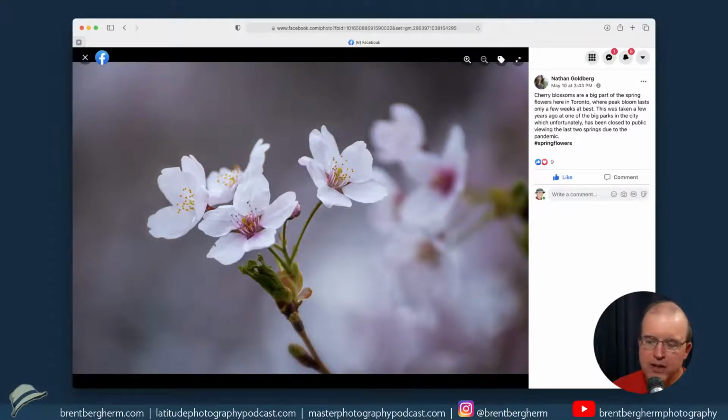This is great. So this is kind of going along the same ideas of that image we just saw with Chris, where we have simplified the composition. Now, certainly we have a lot fewer blossoms here, and so it's going to be a little easier to have that simplified idea. But notice that supporting element in the background. I think the exposure is coming in really well. Those blossoms are just beautifully exposed.